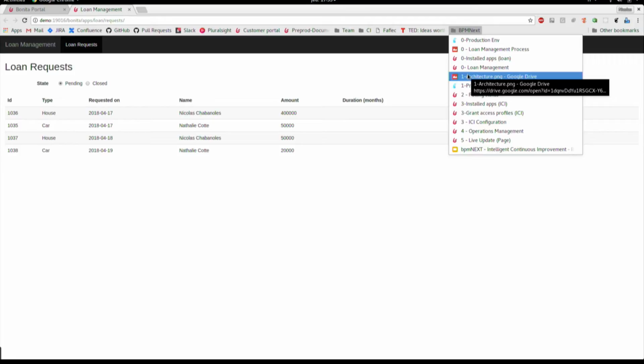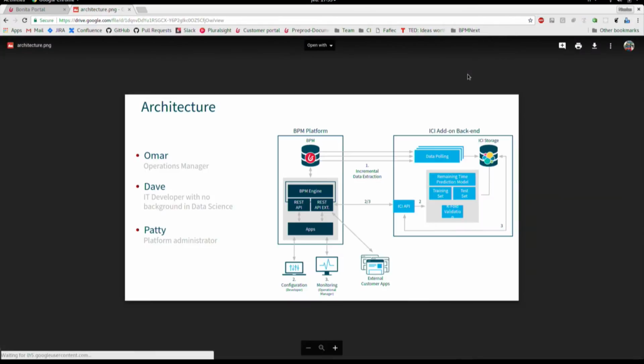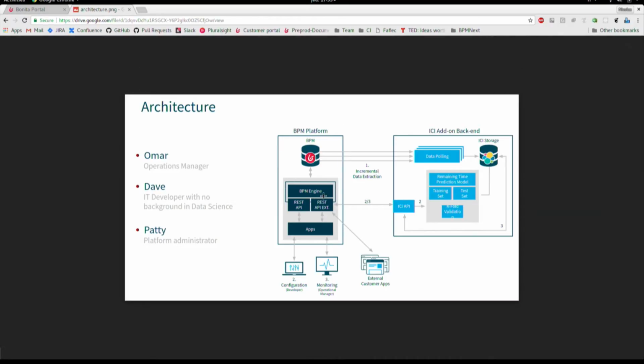Maybe I should show the architecture first, just for clarity. On the left-hand side, you have the description of the platform, again with the 3 personas Nathalie mentioned. Then you have the database of the Bonita platform itself, and then the BPM engine, on top of which we can have some business applications. What I will demonstrate today is the installation of this new add-on and these capabilities.